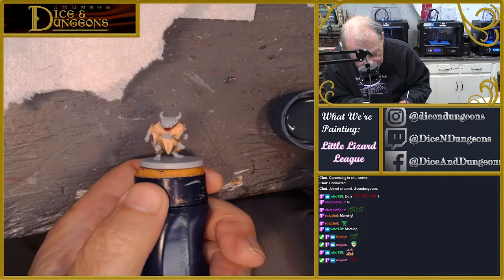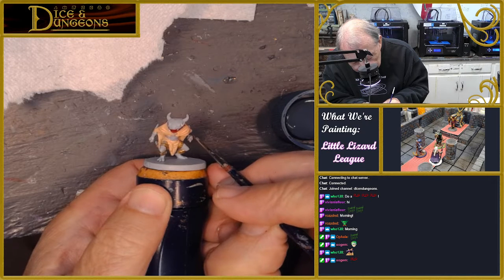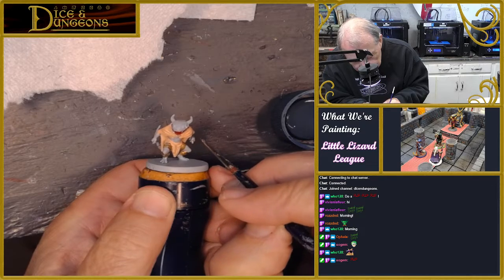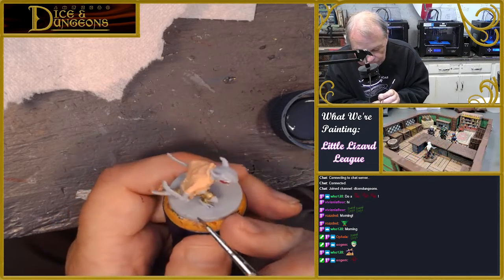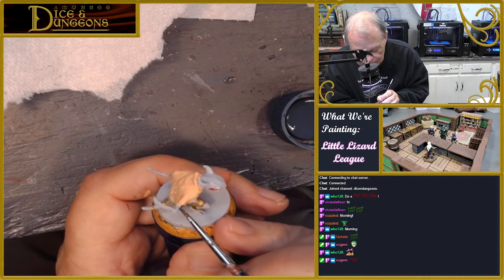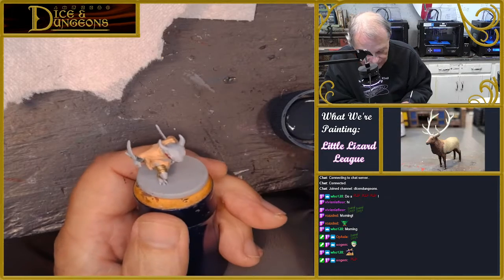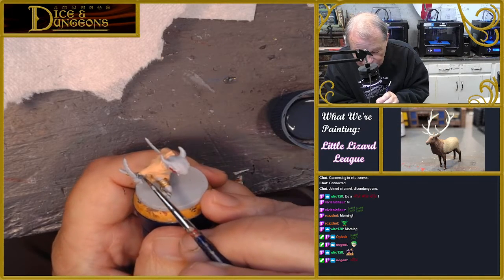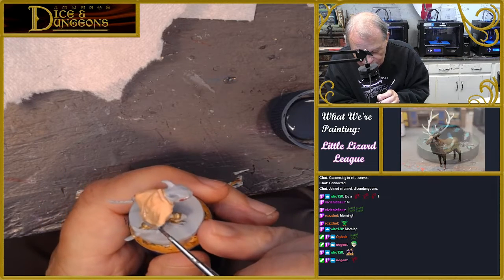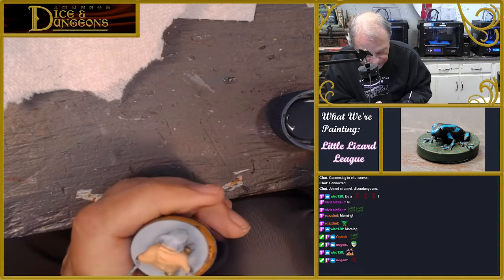Need to get underneath there. And on this side, there is a little bit of the skin color that shows between the top of these, what are they, bracers, and the bottom of the cloak. I'm going to leave that mostly unpainted, so that I remember that it's there.